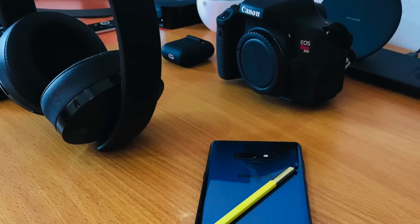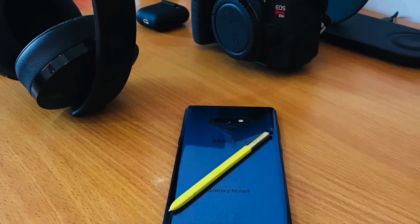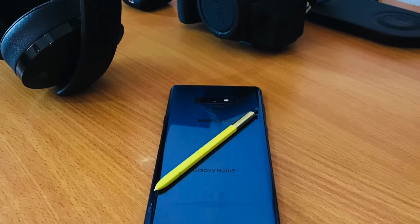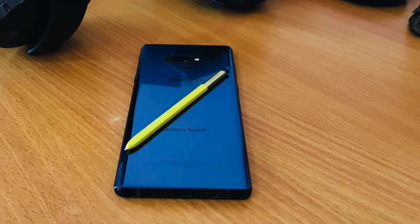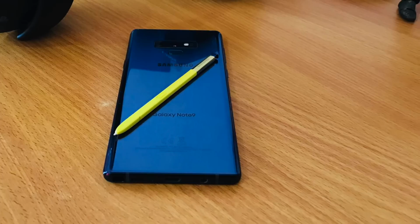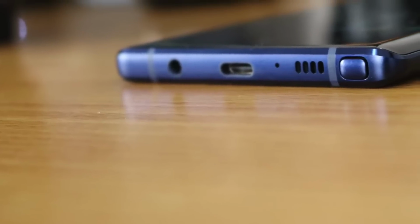This is the Galaxy Note 9, the phone that has received nothing but positive feedback from everyone. Everybody has something good to say about this phone, but does it really live up to the hype? So I've been using this device for about 6 weeks now, and I've got a couple of not so good things to say about it and lots of good things. I've got to admit though, it's a great phone, the best phone I've held in a while.